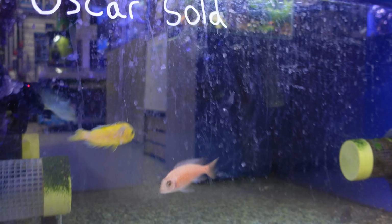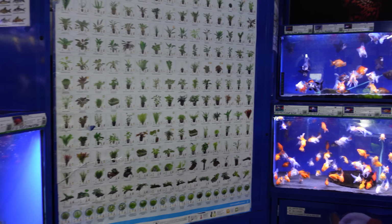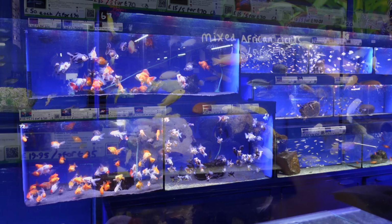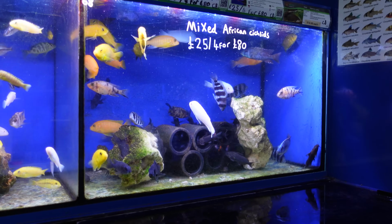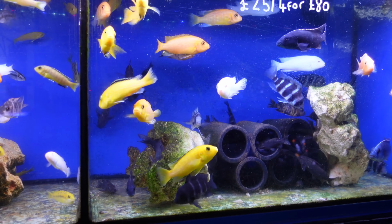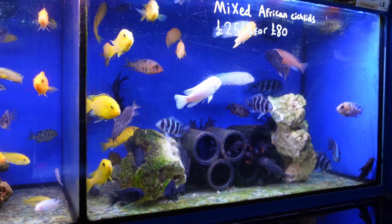Really, really big hap in the back there, but it's very difficult to see due to the lighting. So let's move on to some of the other African cichlids they've got up here. So we've got mixed Malawis, we've got yellow labs, Demasoni, got some compressiceps, quite a few different Mbuna. We've got loads of different Synodontis catfish in there, the featherfin Synodontis, and we've also got the Frontosas as well.